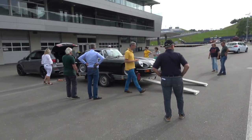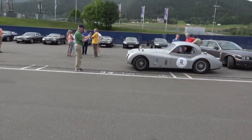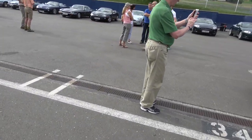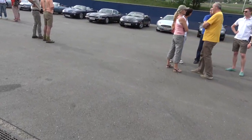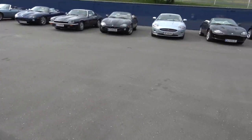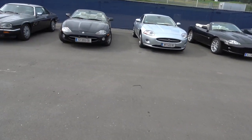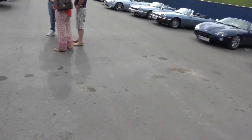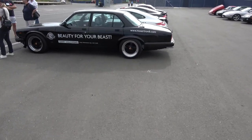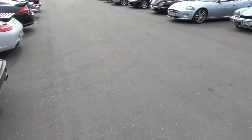That's one that won't be racing well, certainly won't be driving around. I don't know about racing. There you are. I've seen most of them are XKRs and XK8s. There's a lot of them. Yeah, a lot of them. XJSs, newer model. I like this one. This is a beast. That is nice.